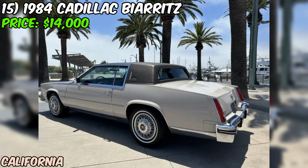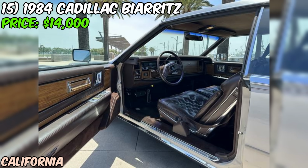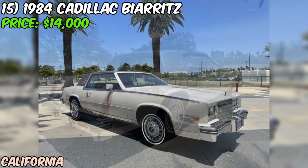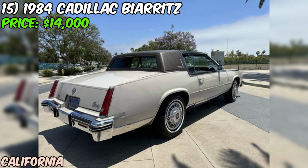use. If you're in the market for a piece of 80s automotive luxury that stands out from the crowd, this 1984 Cadillac Biarritz could be just the ticket. As always, if you're seriously interested, it's worth seeing the car in person and maybe getting a professional inspection. A test drive would also be crucial to verify the seller's claims about how it runs and drives.